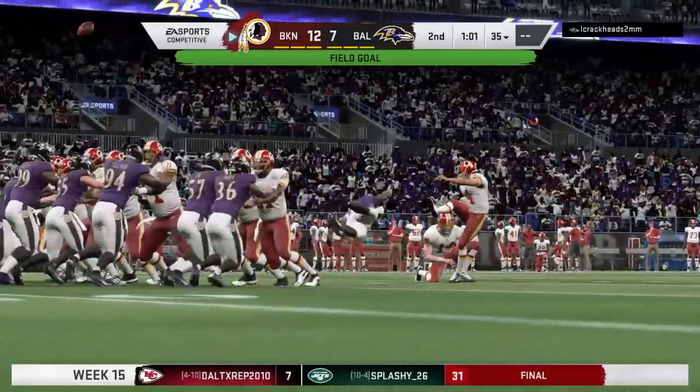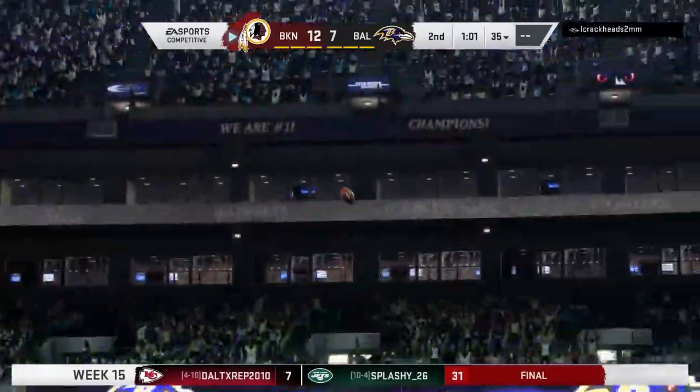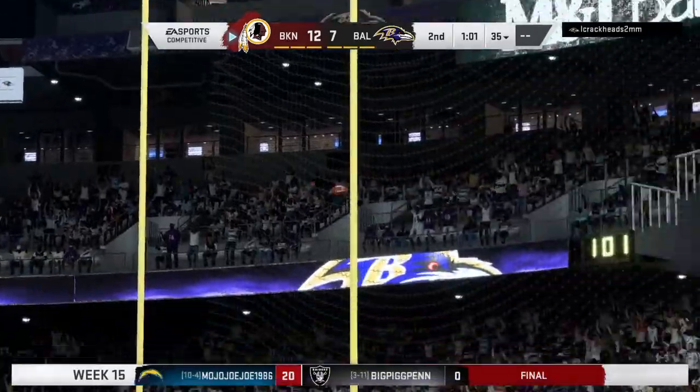And his kick here is good. And that will push the lead up to 12-7. A dozen plays on that drive that ends with the field goal.